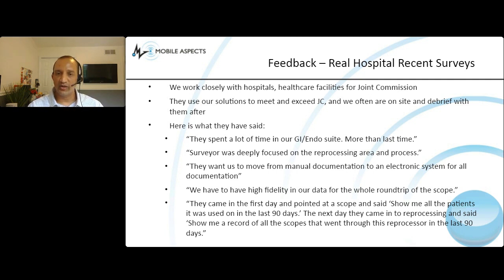So what I tried to do is gather some of that data and put together the ones that we were seeing the most, since about 6 months before the pandemic, and now that on-site surveys have started again, over the last 3 years, in the last 3 year Joint Commission cycle. So they're spending huge amounts of time in the GI and the endo suite. Before they might have spent one day, now they're spending 3 of the 4 days in the endo suite.